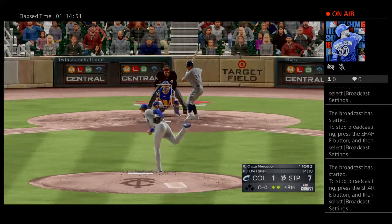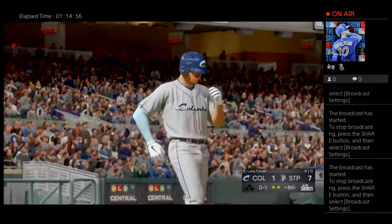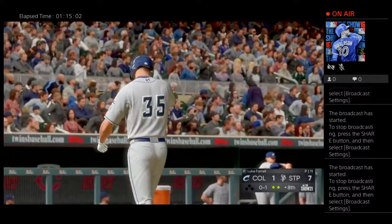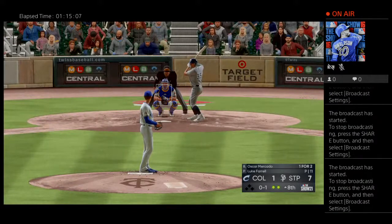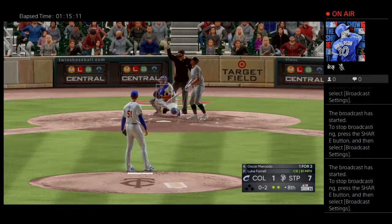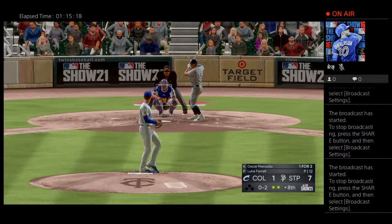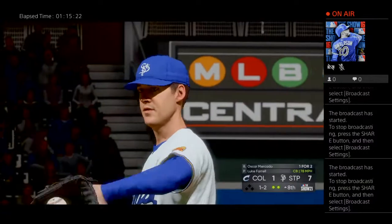Standing in now, Oscar Mercado. And it's grounded just foul down the line. He's 1-for-2 in this one. Comes set and the 0-1. And a check swing here as he couldn't help himself, and it's ruled strike 2. And they'll try to bounce a curveball on 0-2, but he holds back.